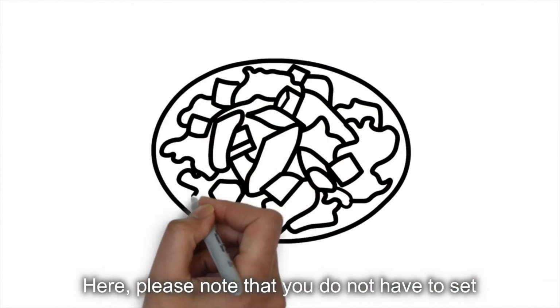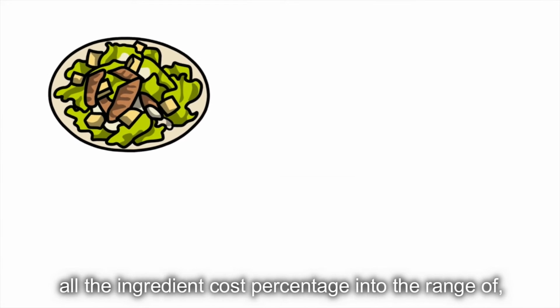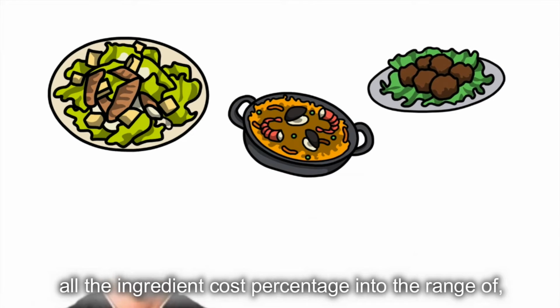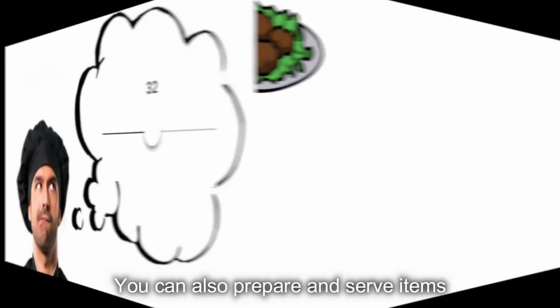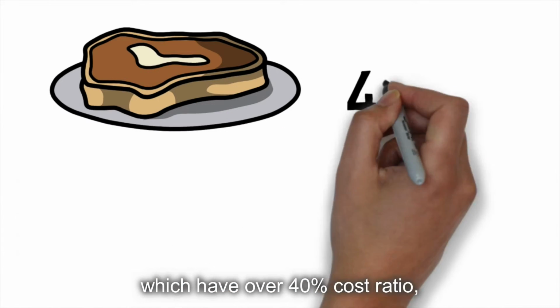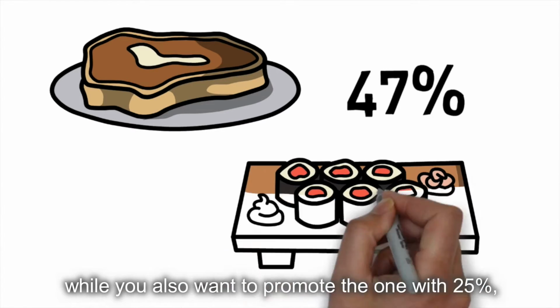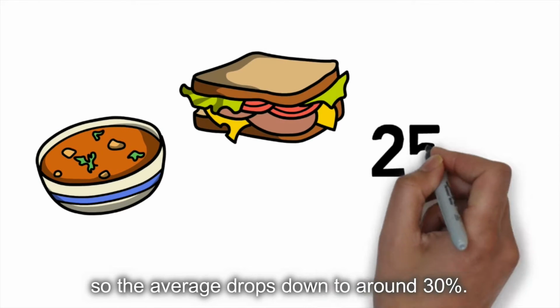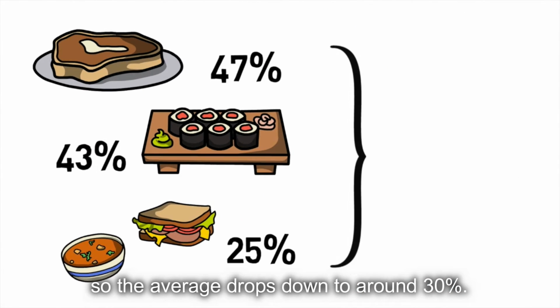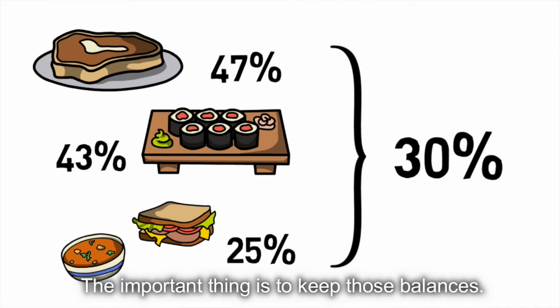Here, please note that you do not have to set all the ingredient cost percentages into the range of, say, between 28 through 32%. You can also prepare and serve items which have over 40% cost ratio, while you also want to promote the one with 25%, so the average drops down to around 30. The important thing is to keep those balances.